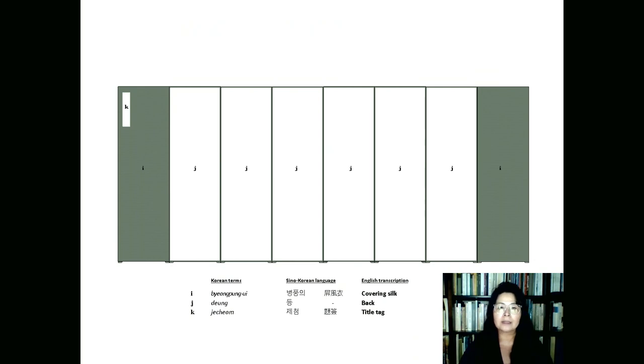We then apply the dark blue cover silk on both external panels of the screen, the first and the last one, as well as the outer sides of each individual panel, which would be in contact with the outside when closed.